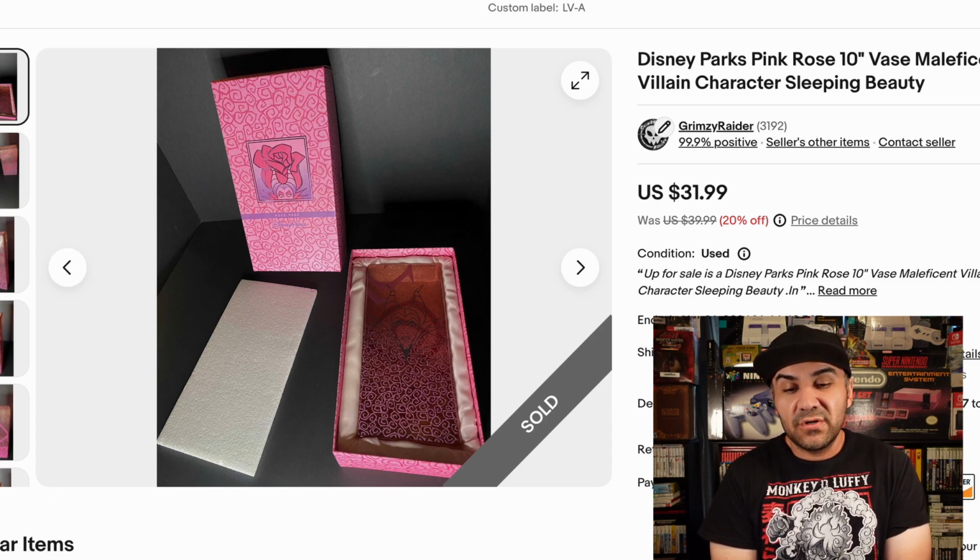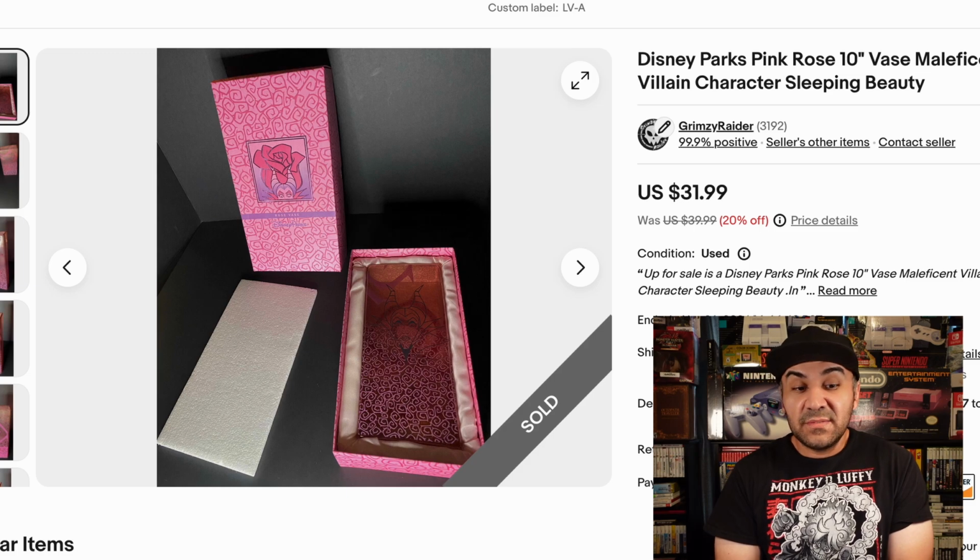An underwhelming find here, but still a pretty good one. Disney Parks Pink Rose vase sold for $31.99. Picked this up at a garage sale with a couple other Disney stuff. It sat for a while, but eventually did sell, and this pretty much got me all my money back, so I am very happy with that.